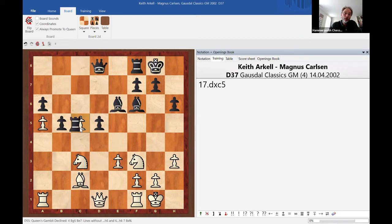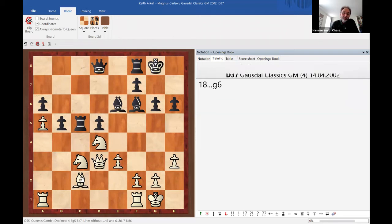So black took on c5. White, queen d3 threatens mate. In this case now, black prevents it by g6. Of course, with the idea later to move the bishop to f5 and to threaten the queen and indirectly the bishop behind. But Keith had calculated a little further. He protected his knight on c3, and that's the only way to protect all these pieces, with moving the knight from f3 in between. All other moves would have lost a piece. Still, Magnus Carlsen went for bishop f5.